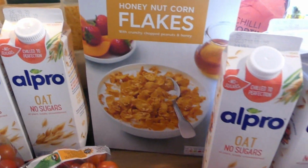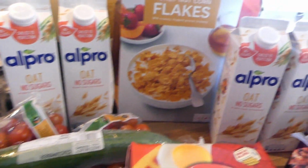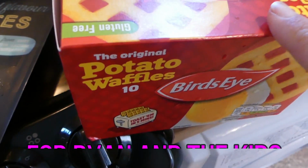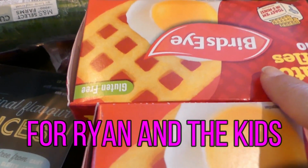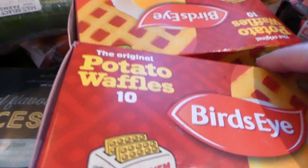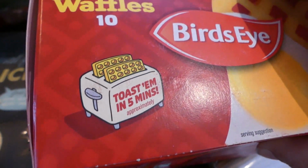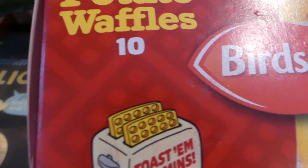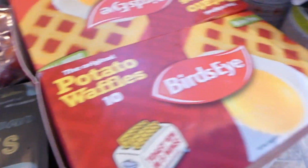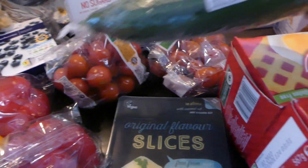The kids are excited about trying that because they do love the porridge, but every now and again we'll have something a bit different. And then I've got these potato waffles for lunches or breakfast. There's 10 in each pack, and you can put them in the toaster. I always used to put them in the toaster anyway, but some people didn't realise that you could put them in. So it's much quicker than like putting them in the oven, and they're gluten-free, these ones as well. I'm not gluten-free, but just in case anyone is gluten-free.